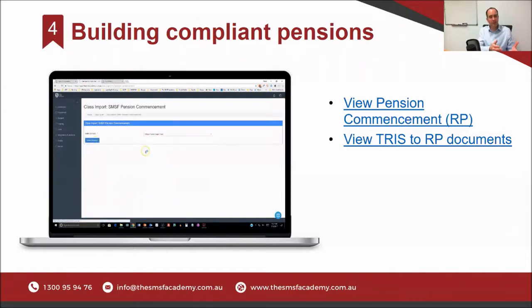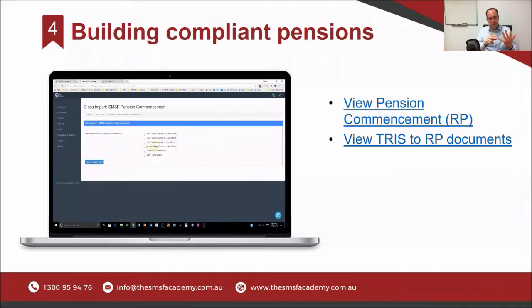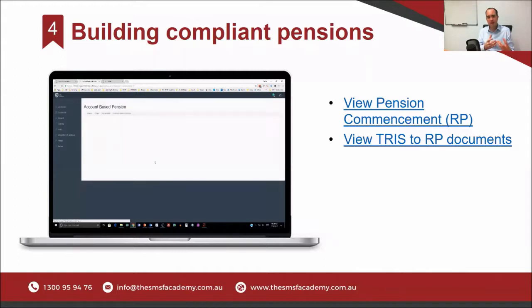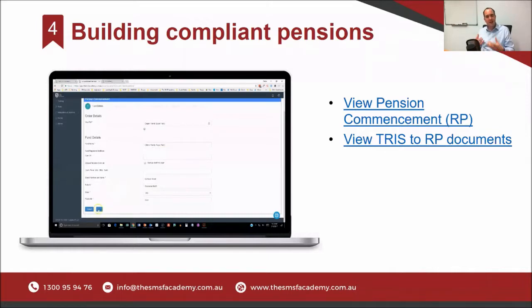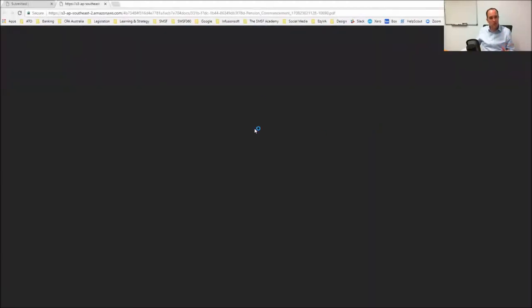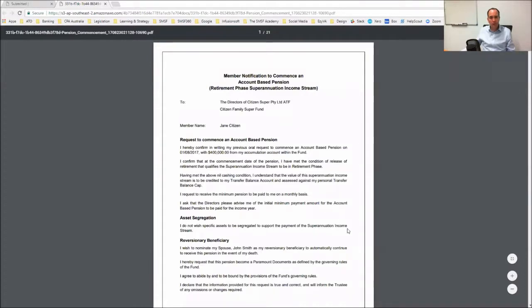And again, using the efficiency of the integrations that we have, and this time we're using the class import here to build the documents. So we can pull out of the systems the fund information, the member information, the trustee information, and the specifics of that member. So you set up that information of the pension inside your Class or BGL, and it will drag that data out, but then ask the additional questions that you need in order to generate documents that are consistent and comply with the specifics of the fund's deed. So let's just again go back in and look at the pension documents in this example. So if we share this screen, we can see our member request here.